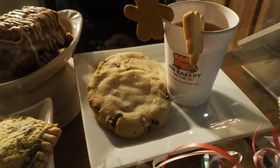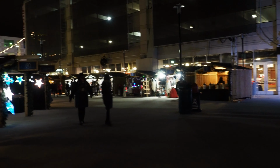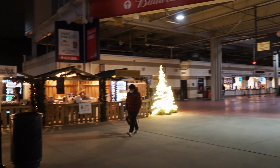There's also a few of these miscellaneous stands. The first one is a loaded baked potato, and then this little stand is bread bowls and soups. And then it just goes back into being vendors. Oh, and this looks like a hot cocoa station over yonder. So there are some food options for you guys. Not extensive. We're not gonna eat here. We're probably gonna find somewhere local.